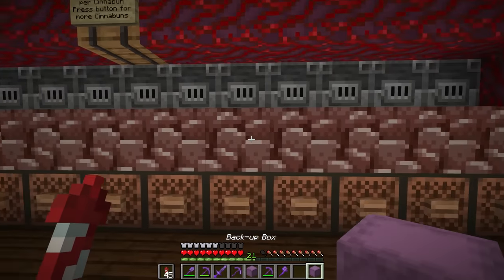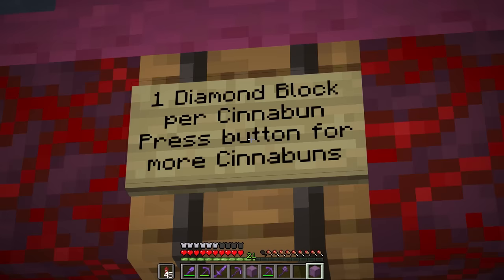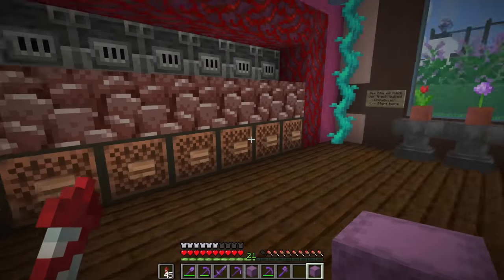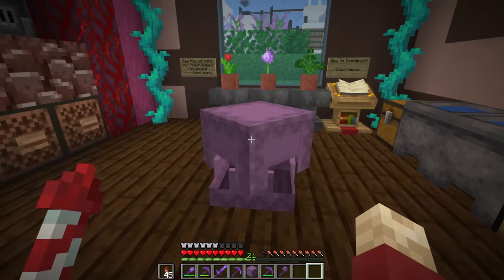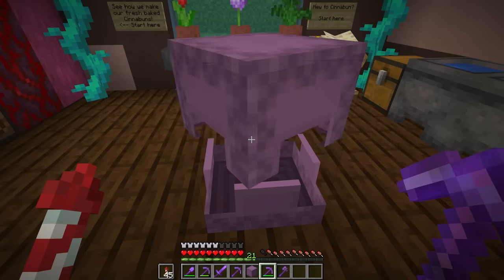With this in mind, you'd have to mine 1, 2, 3, 4 to get a single ingot. So that is... He almost doubles my price. Okay, based on my new price, it's going to be 220 diamonds for this.